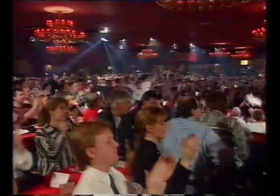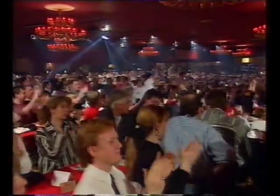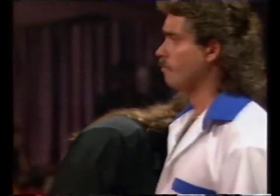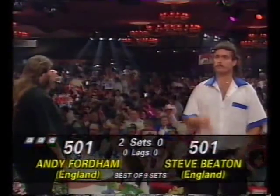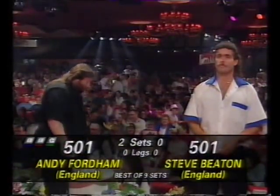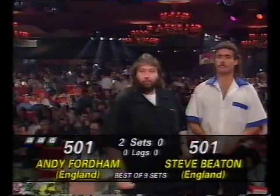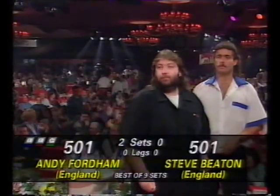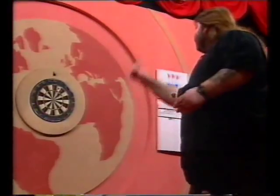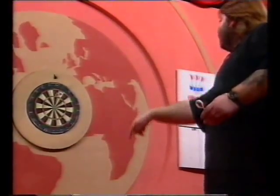Yes! That's the second set to Andy Fordham. It's Fordham forging along. It's him that's getting the applause. Steve, 2-0 down. Thank you. Third set. First leg. Andy to throw first. Game on. Andy Fordham, 2-0 up. Let's take the first 2 sets with consistency.